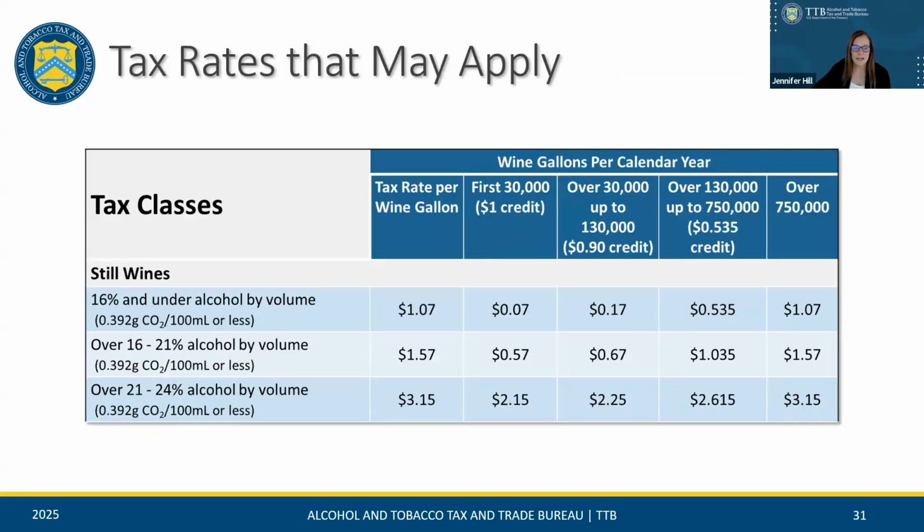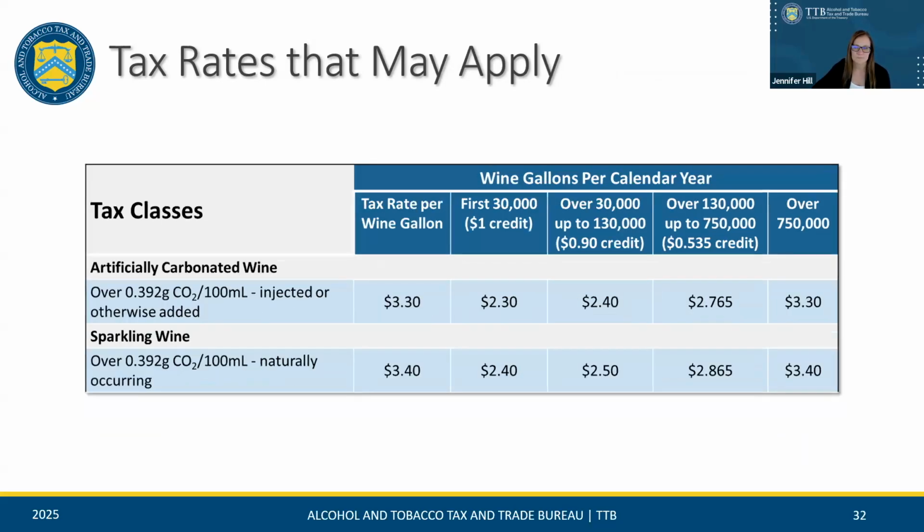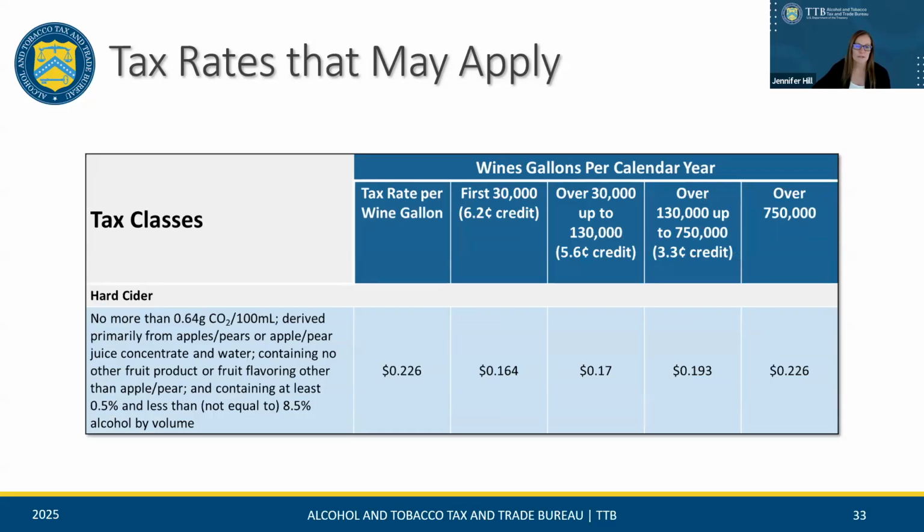This slide shows the current tax rates and credits available for artificially carbonated wine and sparkling wine. These rates are also available on our website, and this presentation is posted with this recording. This slide shows the current tax rates and credits available for still wines. Again, these rates are also available on our website, and this presentation is posted with this recording. And the last tax rate slide shows the current hard cider tax rates. We will cover the hard cider tax class on the next slide.